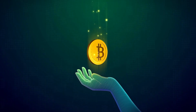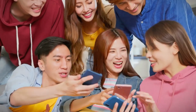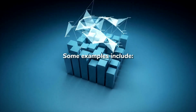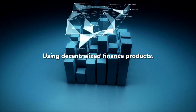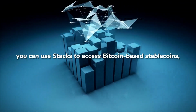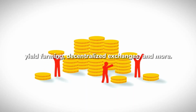So what can you do with Stacks? Well, pretty much anything you can imagine on Bitcoin. Plus, Stacks enables various use cases and applications for Bitcoin that were not possible before. Some examples include using decentralized finance products. For instance, you can use Stacks to access Bitcoin-based stablecoins, yield farming, decentralized exchanges, and more.